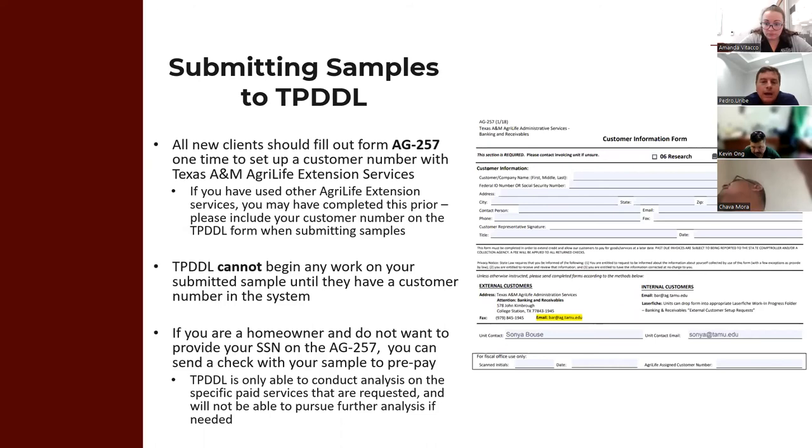It asks for social security numbers and things like that. We all know social security numbers are very private, so some people might not want to provide it. If that's your case, sadly, we have to ask you to prepay for the sample. If you fill out the AG-257, we can bill you later, by the time the results are submitted. But we cannot begin any work on the sample until we have this form or the payment in place.